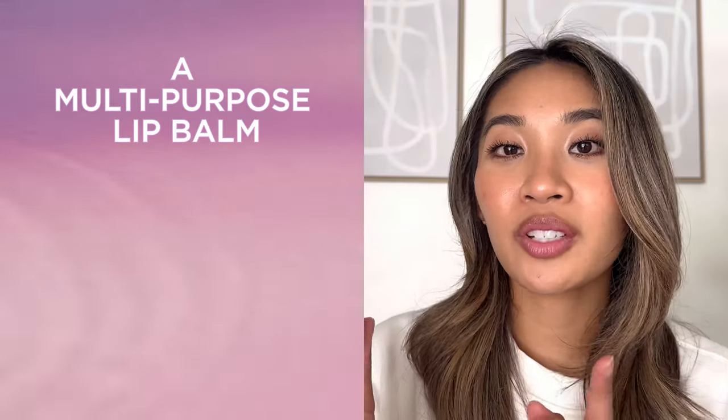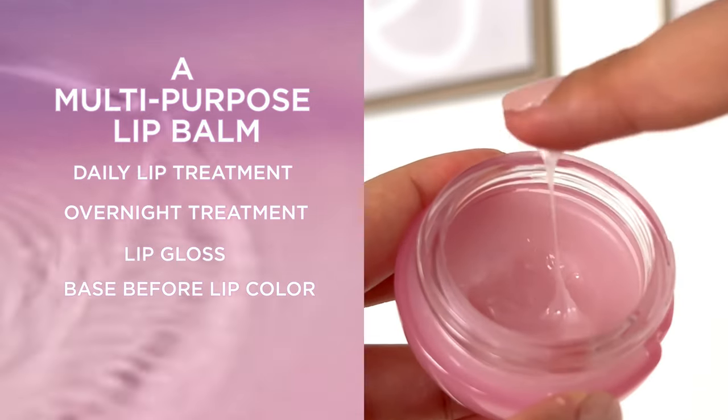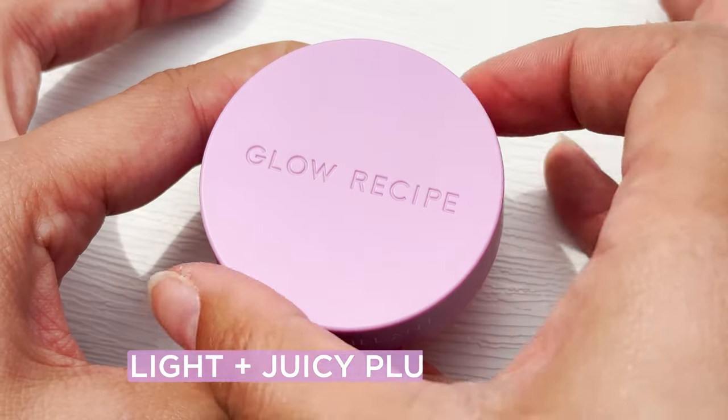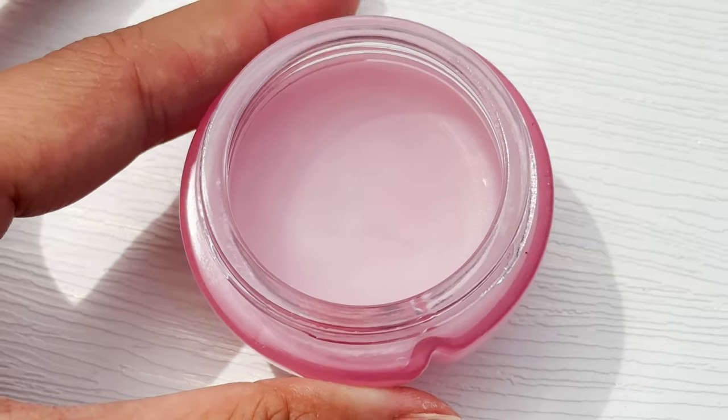But what I love about this product is that it's multi-purpose. You can use this as an everyday treatment, a night treatment, a gloss, or the perfect prep step for your lips for the lip liner, lipstick, or even a lip stain. It also contains a light and juicy scent of plum. Not only will you get instant results with this product, but you will also see long-term results.